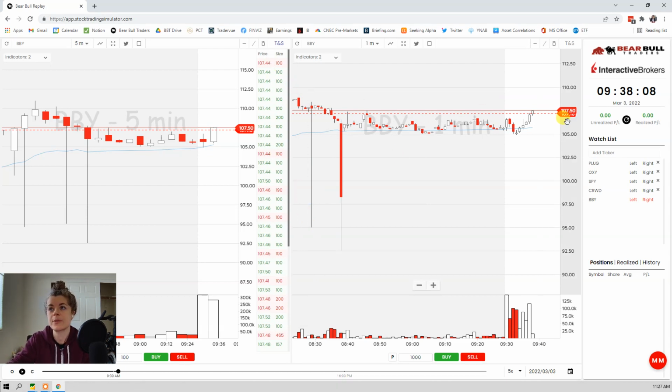I would be watching the tape as well to make sure some stuff is coming through. We can hit play and just see what the tape does. Yeah, I've definitely got some bigger orders that are printing above this area, right? So these orders are printing and the price is still moving to the top side. So that's always good. So I'm just going to hit play and I'm going to buy in.